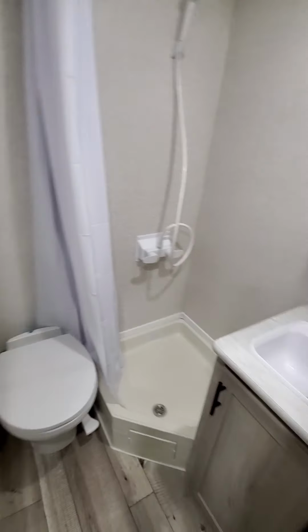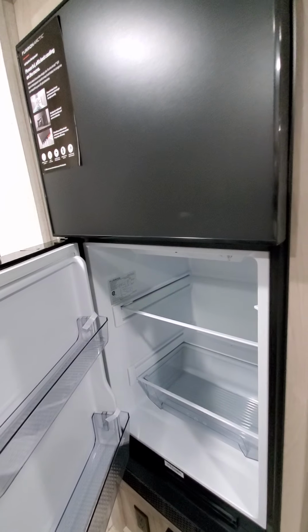Here is your bathroom. So with that extra foot, they were able to put a sink in here as well. And you're also gonna have a medicine cabinet and some storage underneath. And then you just have your refrigerator.